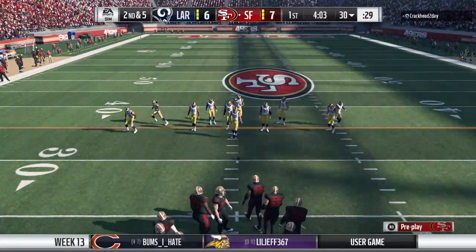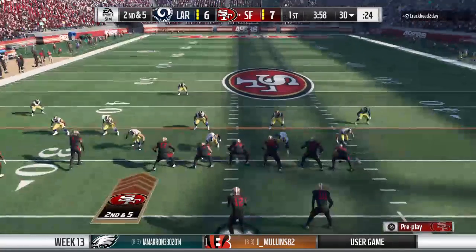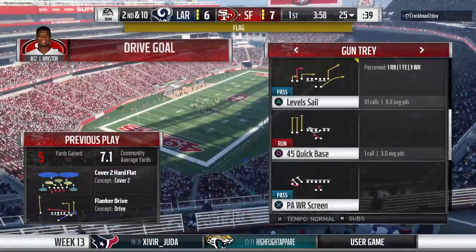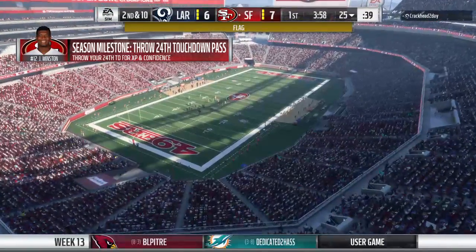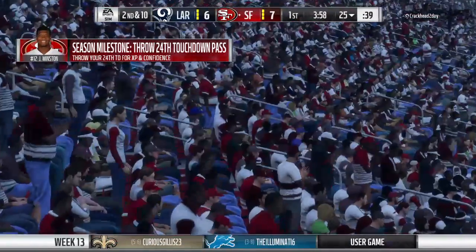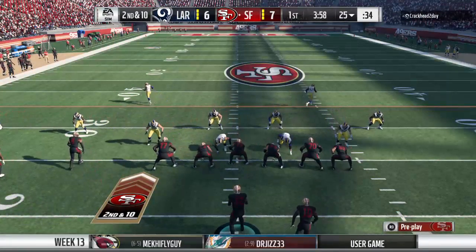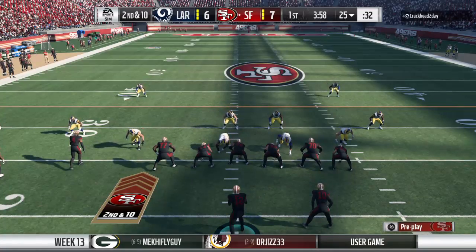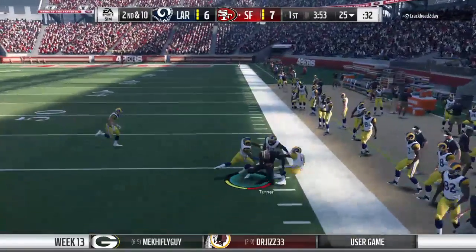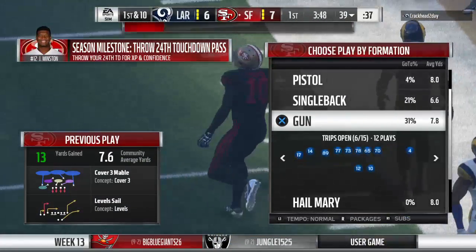So they complete the pass, and now they face a second down. Now whistles here, and I think one of the big boys for the 49ers might have jumped. So 2nd and 10 here. From the gun, Winston finding his safety valve here. That's complete. They give him 13 yards there on the play and a fresh set of downs.